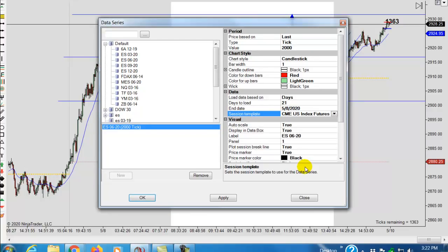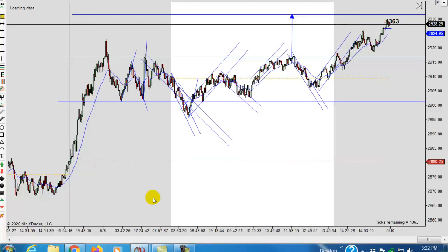I'm going to switch it to ETH since that's the only option most of you have. There's not much difference between them, so I'll switch and use that one. It'll reload my data here, and I've already reloaded it once or twice today, and it didn't make much difference.